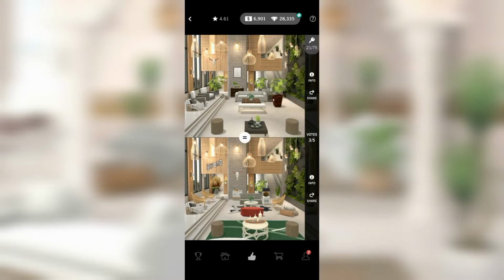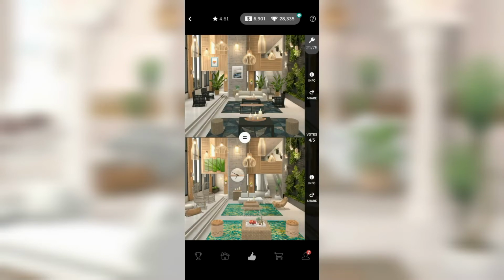So we're not going to vote for that room. We're going to vote for the room on the top. And of course, you can do two different rugs. It's a game. These are fake rooms. You can do whatever you want. Do whatever you want in your real life rooms. That's fine, too. It's just not attractive to voters.